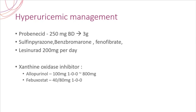Febuxostat is not actually a purine xanthine oxidase inhibitor; we can call it an indirect xanthine oxidase inhibitor, and it can be given at a dosage of 40 to 80 mg once a day. Some people even prefer 160 mg. So based on the level of patient tolerance and the control that you achieve, you can give these drug dosages.